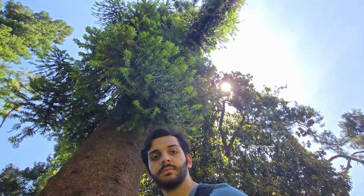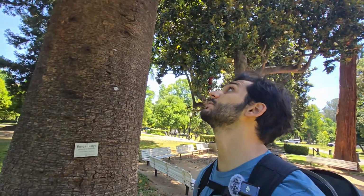Really cool tree. There's an Australian tree, which makes sense as to why I've never seen anything like it before. I just finished up at the Capitol Gardens, and now we're going to go inside the Capitol, which is down the street that way.